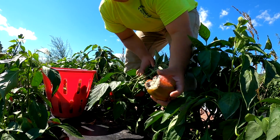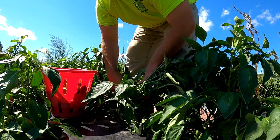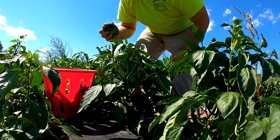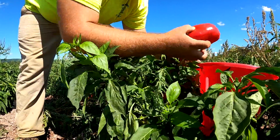You gotta be careful while you're picking. You can see the bottom of this one. That's how a lot of these peppers turn red early, is because they have an imperfection. They have a cut or something. That's why they'll mature faster. So we have to be very careful when we're picking red, because there will be bad ones in here. Make sure you pick it off the bad one.